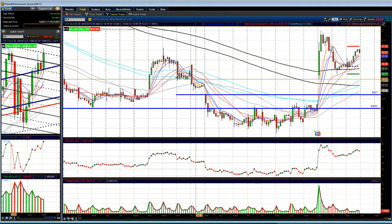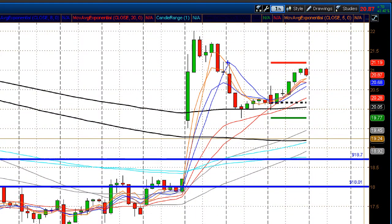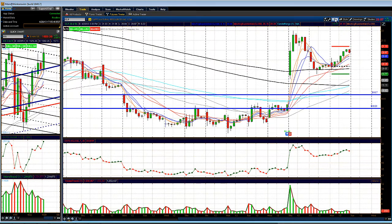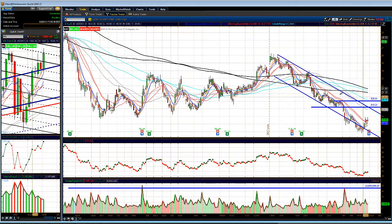Take a look at the 60-minute chart. Had a nice little move today. If we can get above 21.19, 21.20 and hold, then we could probably get a nice move up towards 22, and we'll gauge it from there. X still had a nice little bounce today. We caught that for some morning side action. Not much. Some of these basic material stocks, they may try to get a bounce.